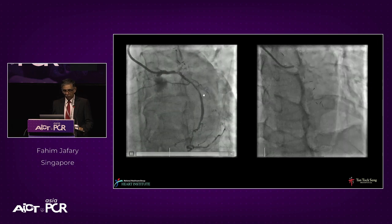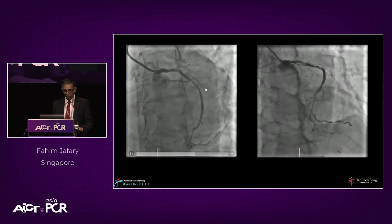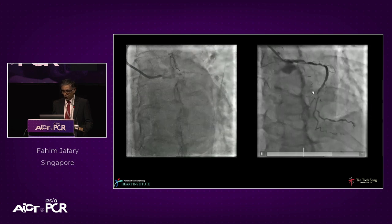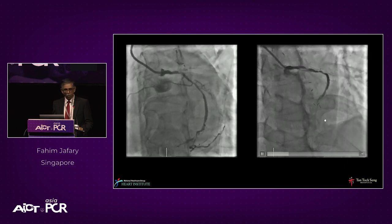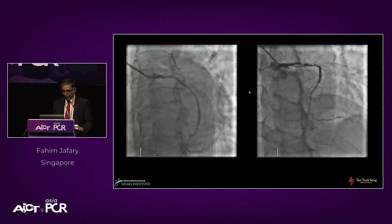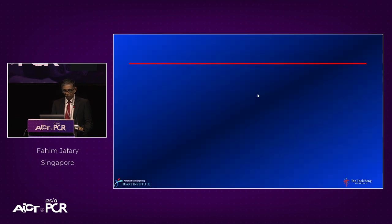It is hazy and probably calcific up here. It is calcific here. And this is the distal circumflex. So it's almost like a co-dominant system, if you will. So pretty extensive disease. And I will pause over here.